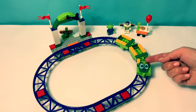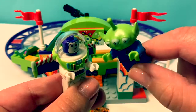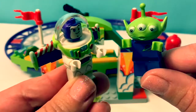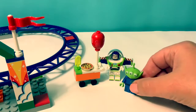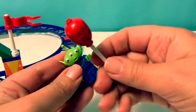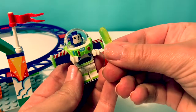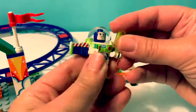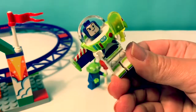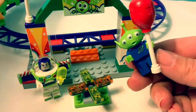Really neat. Buzz, we finally made it to the Carnival Thrill Coaster. I'm so excited. Yay! Okay, Alien, would you like to get something to eat? Sure. I really want the balloon. I would like to have the popsicle, please. One balloon for Alien. One popsicle for Buzz Lightyear. Here you go, Buzz. Yum, yum, yum. Delicious. Can't wait to ride this roller coaster. Look at it. It looks so much fun.